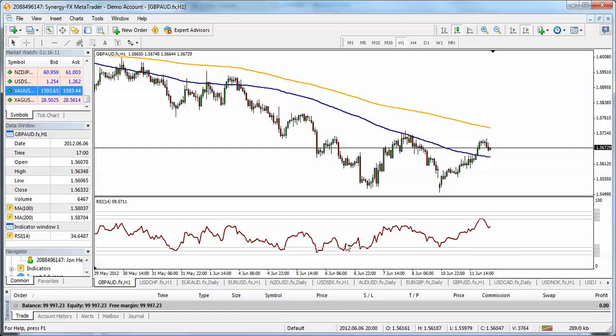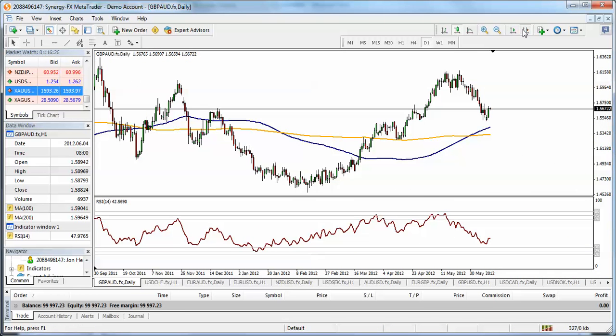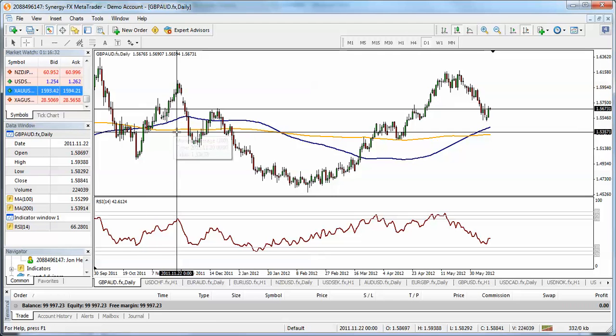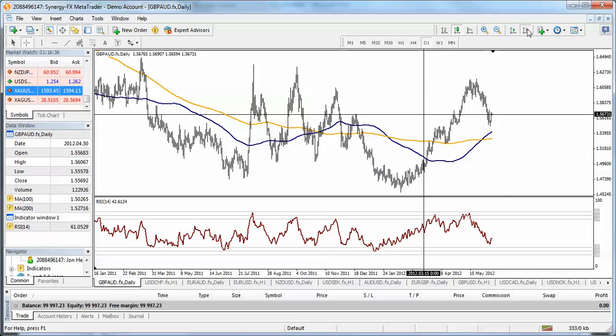So one pair I do want to take a look at, just because of these two news breaks, is the Pound Aussie. Currently the Pound Aussie is stuck between the 200 and 100 hour moving average. If we throw on the daily chart, we are trading just above the 100 day, and the 200 has been flat for an impressive amount of time. Usually you don't see this kind of non-trending market for months on end.